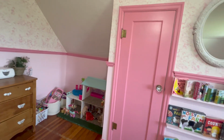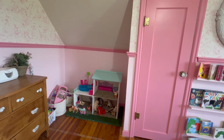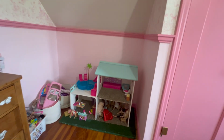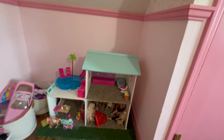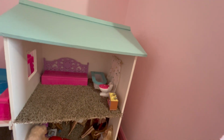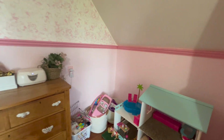And then in this corner, we have her little doll house. This was actually my Barbie house when I was a little girl that my grandpa made me. It has a little grass around the edge and even a little balcony. You can see there's even little curtains in there. And then her Barbies.